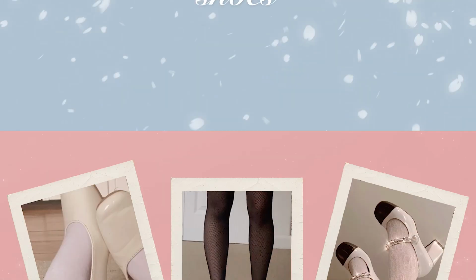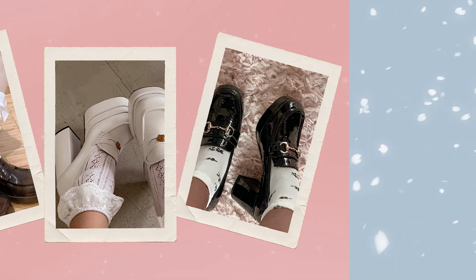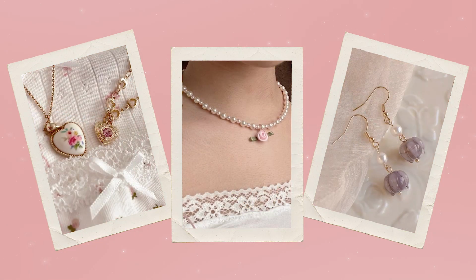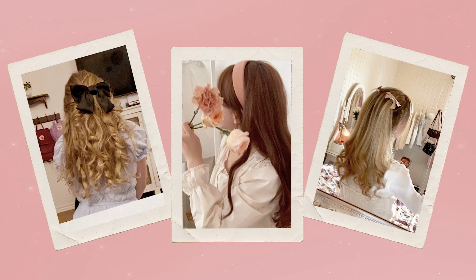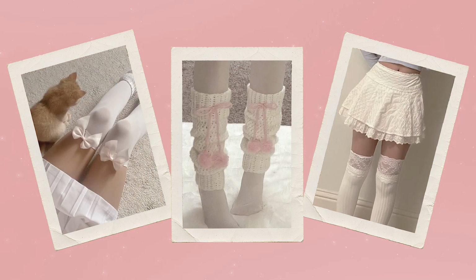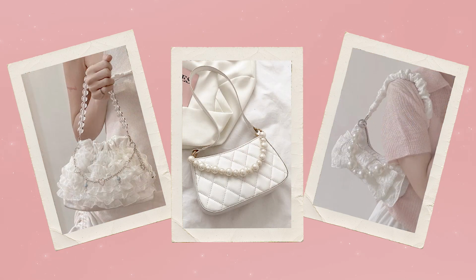Shoes come in preppy styles such as Mary Janes, kitten heels, ballet flats, oxfords, and loafers. Jewelry almost always incorporates gold, pearls, floral prints, and overall old-fashioned styles such as pendant and heart-shaped lockets. In terms of accessories, we see feminine pieces such as headbands, hair ribbons, and felt berets. Leg warmers, knee-high socks, and print tights are other go-tos, and they're often adorned with ribbons and lace. Bags tend to be smaller and quilted with short straps and incorporate some sort of lace, bow, or ruching detail.